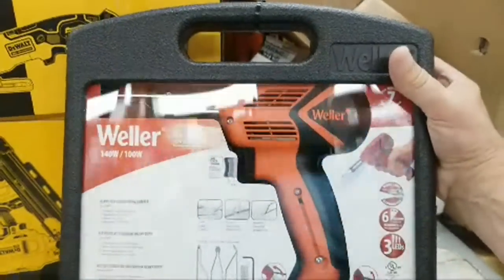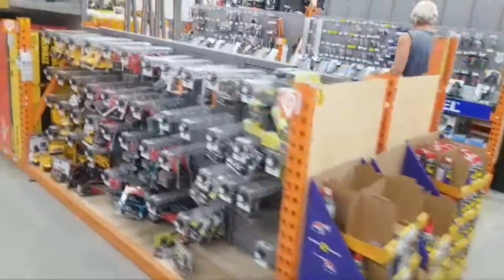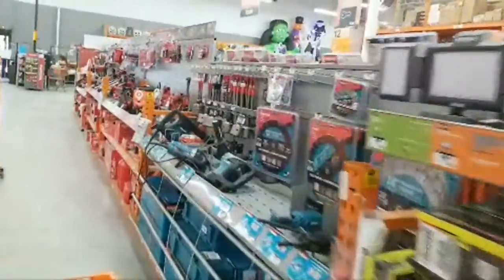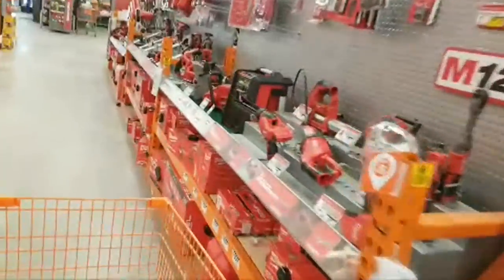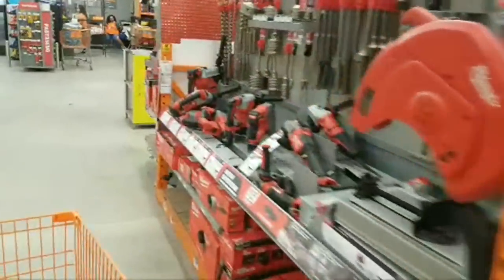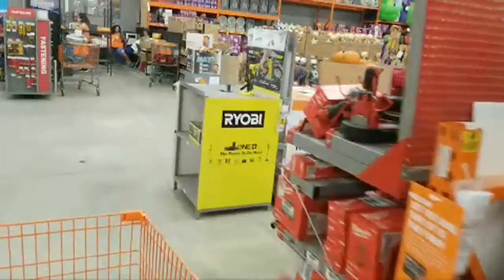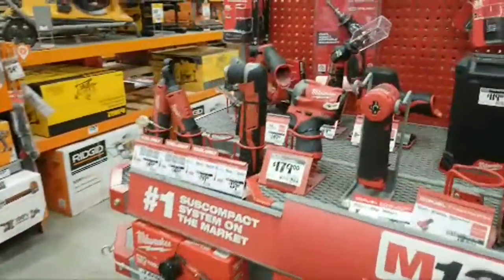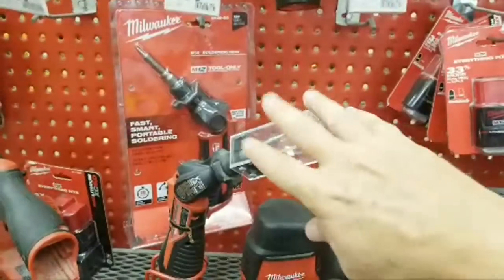140 watts. I still want to get a cordless one. I like the Milwaukee one. So the Milwaukee has a cordless soldering iron. I'll show you up here real quick. We'll see if they still got it sitting up here. It's like 89 bucks, but I got my eye on it. I want to see if it comes on sale. Yeah, it's this one right here.